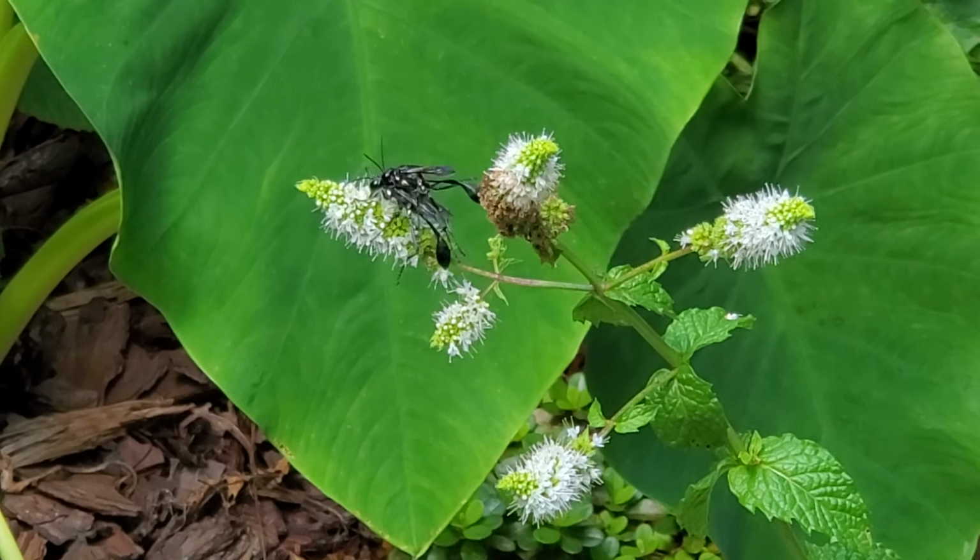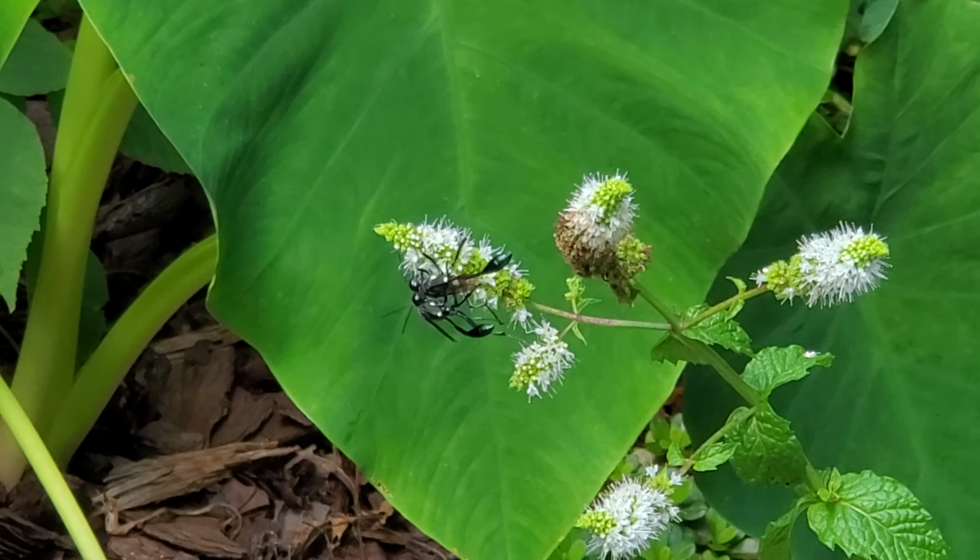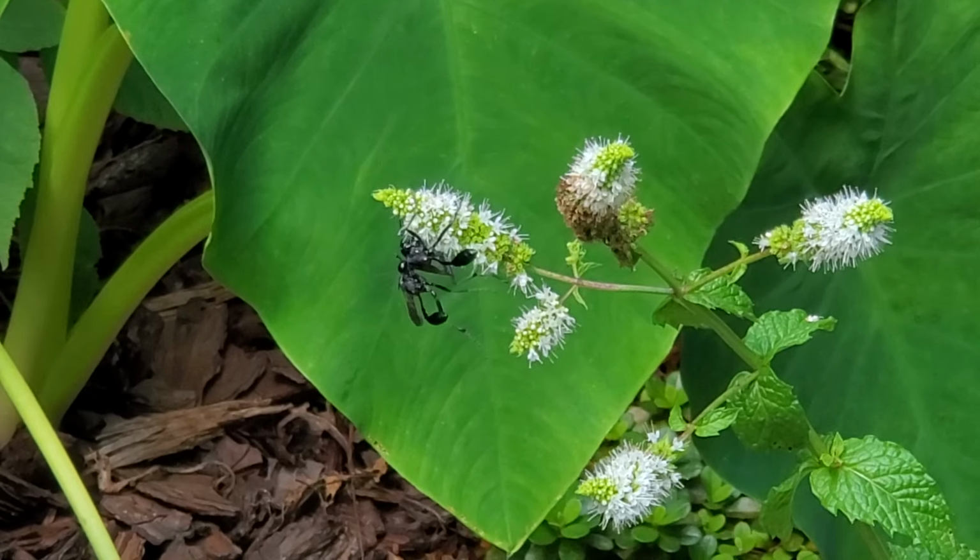There are more than 125 species of thread-waisted wasps in North America that even entomologists find them difficult to distinguish from one another.